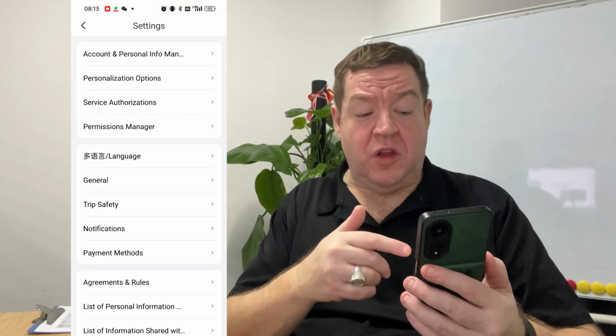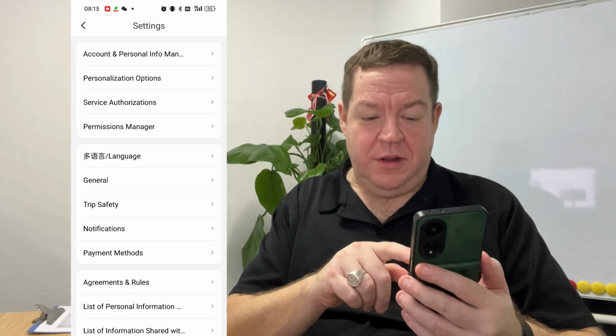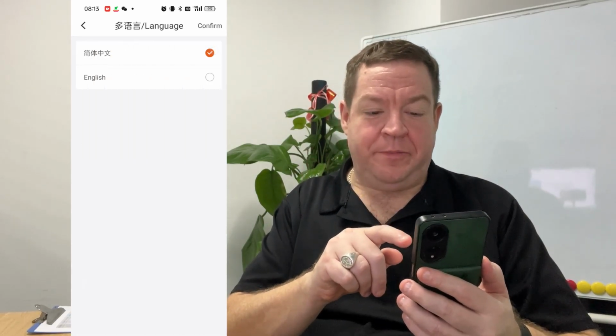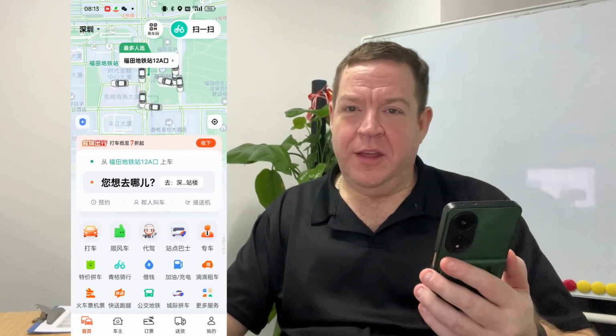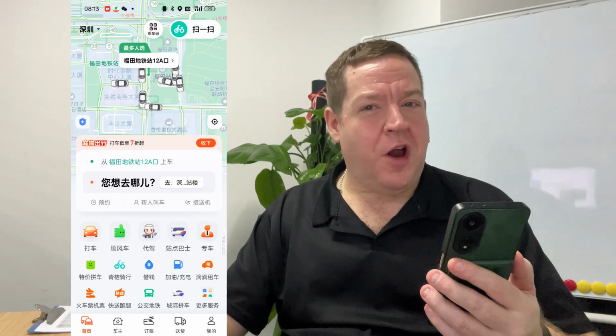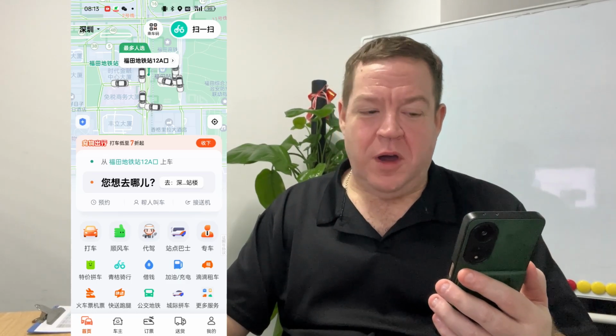But what I want to show you is in the settings. Now, in the settings, there are a lot of settings you generally don't have to play with very much. But what I want to do is change the language. And I know you're saying, why would you change the language? Well, in Chinese, there are a lot more options available, and it's actually quite a bit cheaper.